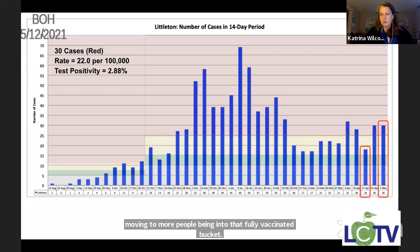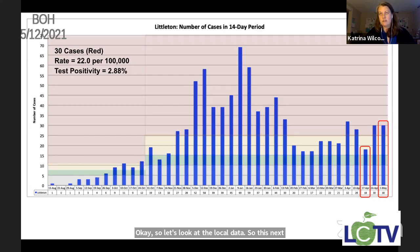Okay, so let's look at the local data. These next 3 slides are from the DPH report from last week. Last week, Littleton had 30 cases reported between April 18th and May 1st, that 2-week period. We were still in the red. When we compared it to the 2 weeks prior to that, there were 18. So last week we had a bump up, but when you look across, we were kind of just stable in that 28 to 32 cases for 4 out of the 5 weeks.